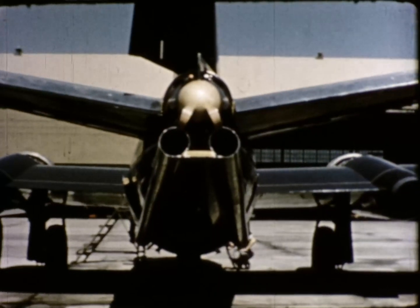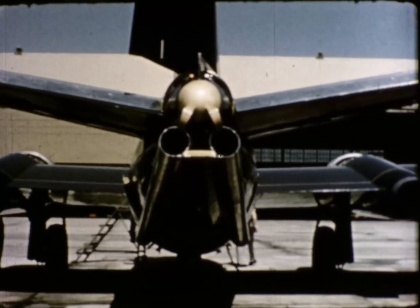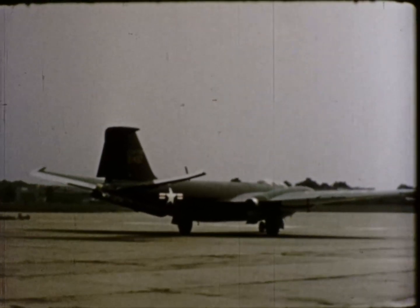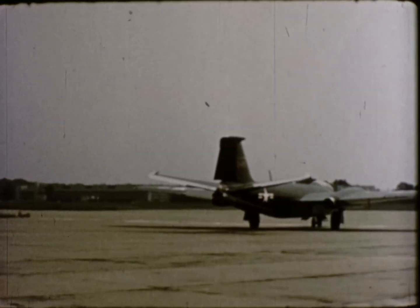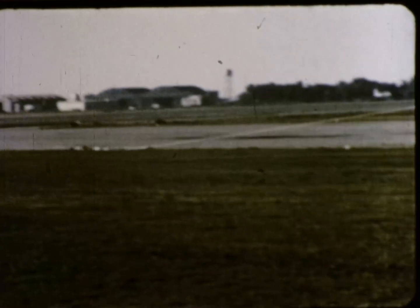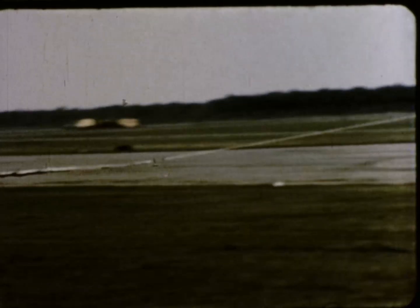Ship 80 of the B-57B series was used in snatch tests to obtain drag data and airplane handling characteristics. These exterior launches determined that most of the B-57 structure was strong enough to withstand the drag load of the target system.